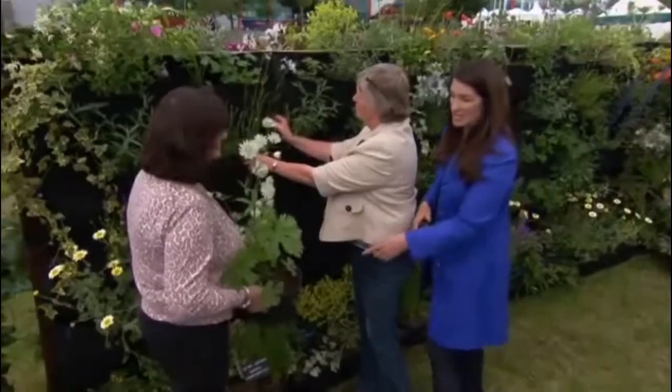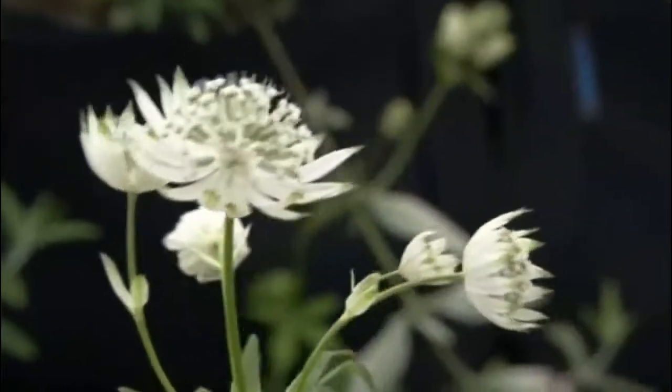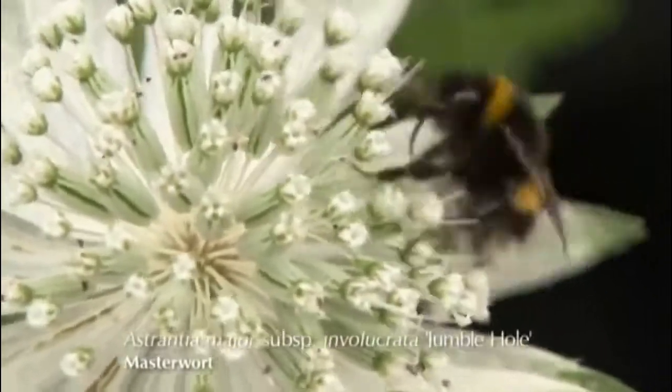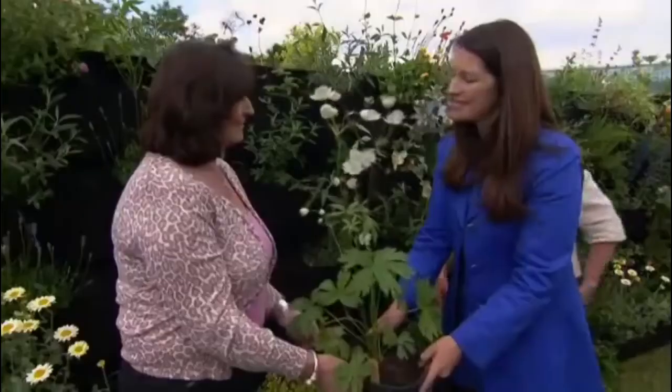And actually this, the Astrantia, that's really nice as well. It's got quite a large flower, hasn't it? What variety is that one? It's Jumble Ho, and it's just so beautiful. It's tall and it stays the white and the green. It doesn't shade with the pink. It's a really nice one.